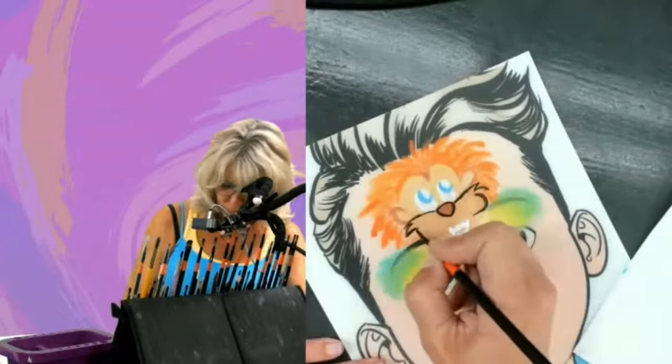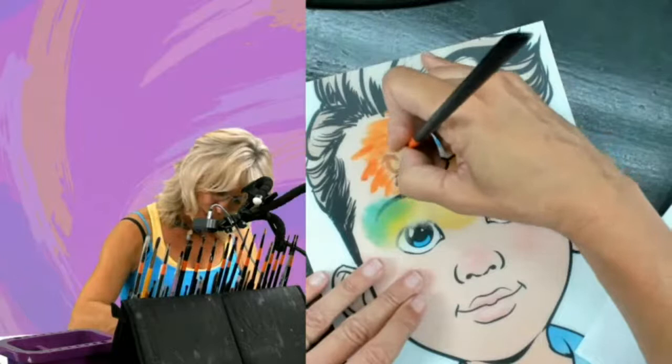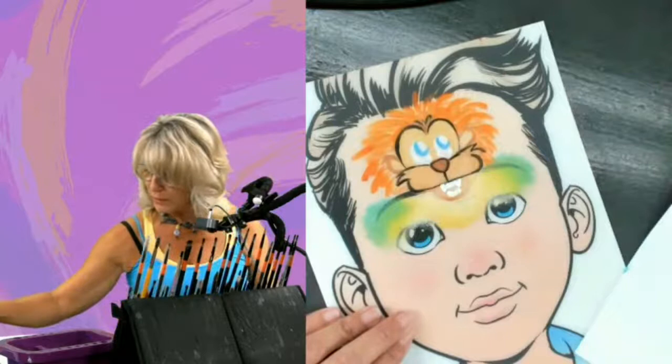Come across. Teeth are a little wet, so I'm going to hold off on that part. And so I'm going to do the eyes very last because I want that to be my wow effect. So when people are watching you face paint, you want them to really be wowed. And by painting the eyes last, you kind of leave that open for them to really enjoy the unveiling.